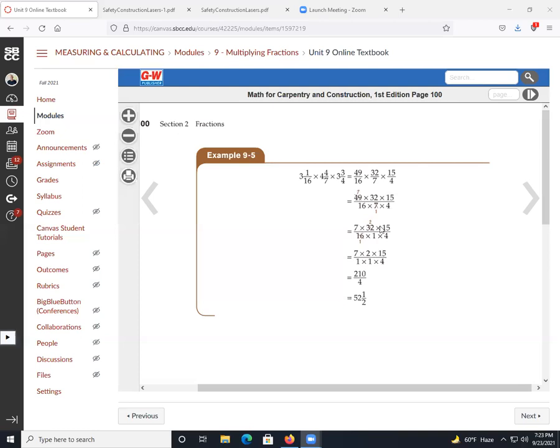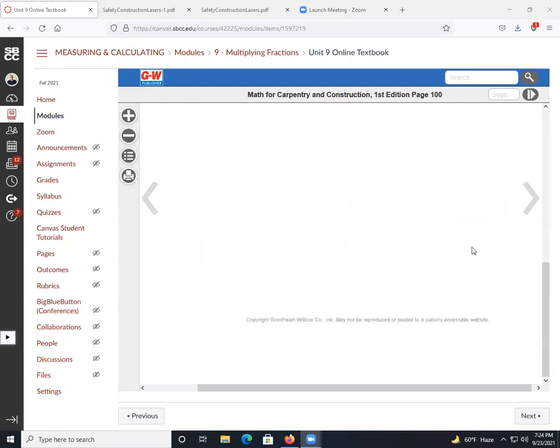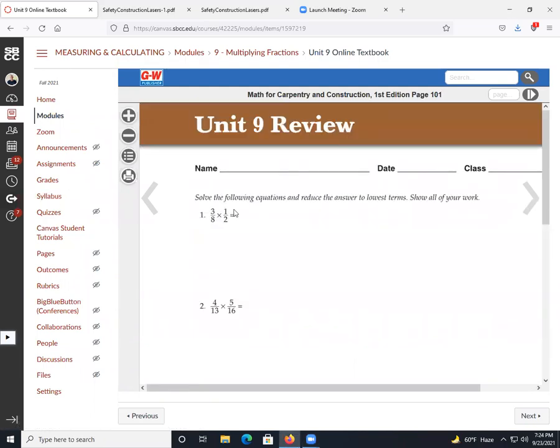7 times 32 times 15, but we're not done yet because 32 and 16 are cancelable and reducible. 16 goes into 16 once, into 32 twice, so that becomes a 1 and a 2. Now we can't reduce or cancel anymore. We're going to do 7/1 times 2/1 times 15/4. So 7 times 2 is 14 times 15 is 210. 1 times 1 is 1, 1 times 4 is 4. 210/4, we're going to divide 4 into 210. Come up with 52 and a half. Easy peasy.